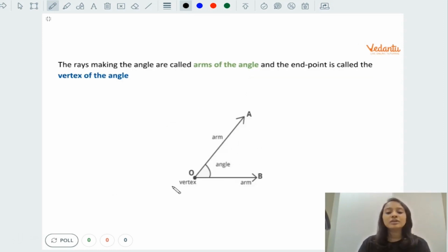So these two lines which intersect at a point are called arms of the angle, right? Arms are nothing but hands of the angle. Without them, there's no angle. Suppose there are no two lines, there's no angle forming here, right? Exactly. Without the arms of the angle, we cannot form an angle. So these are called the arms of the angle, and the space between them is called the angle itself.